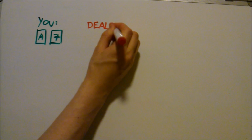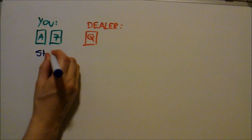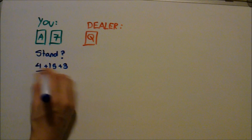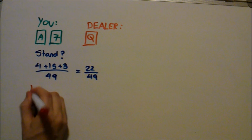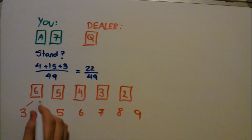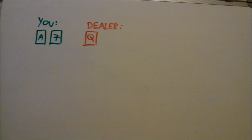So imagine another scenario. This time you have an ace and a 7, making a soft 18, and the dealer has a 10 card, say maybe a queen or something. Many people would reason that 18 is a good score and you risk making it worse, especially if you draw an 8 for example, which turns the soft 18 into a hard 16. But again, if the dealer gets a 9, a 10 or an ace, they beat you immediately. And even if they don't get this, there are a number of possible combinations that they can get that will still allow them to beat you.